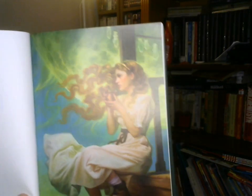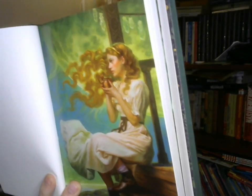I will get one up. It's not too spoilery. That's before the story starts. That is our main character. That is Tress of the Emerald Sea.